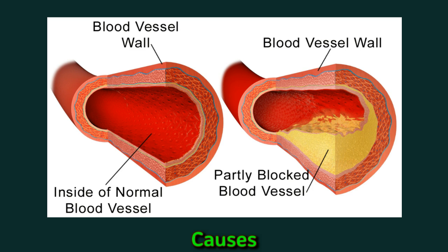Familial hyperlipidemia stems from a genetic disorder. A parent passes down a mutated gene that leads to a missing or malfunctioning LDL receptor. This means that the body cannot clear LDL from the bloodstream, which can result in dangerous levels of LDL in the blood.